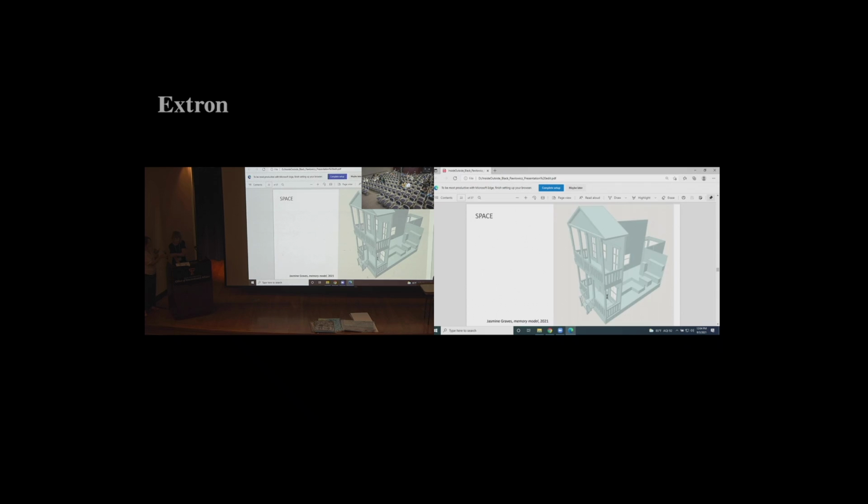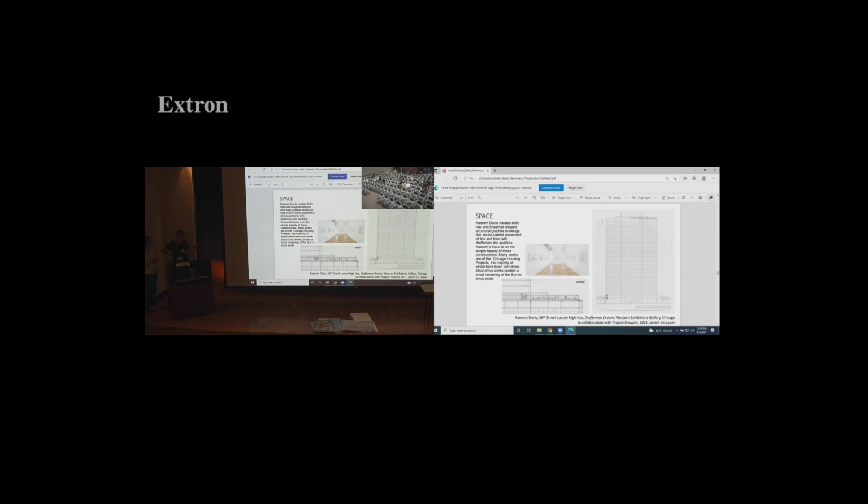And kind of a counterpoint to that, Kareem Davis is an artist that started working just on newsprint. He worked as a dishwasher, and his employer brought him to Project Onward, and he first started drawing the project housing that he was living in and all around. Now he is showing at Western Exhibitions in Chicago, which is an internationally known gallery.